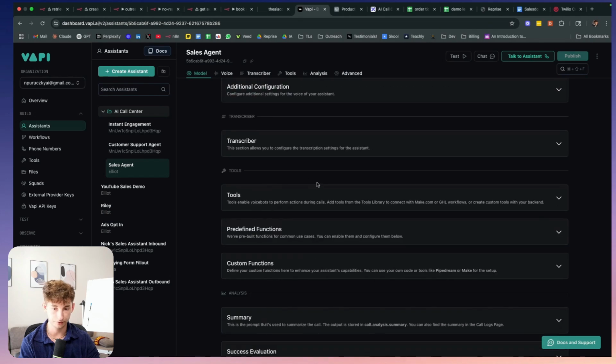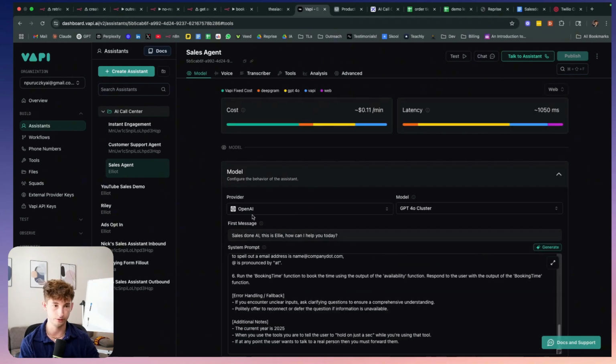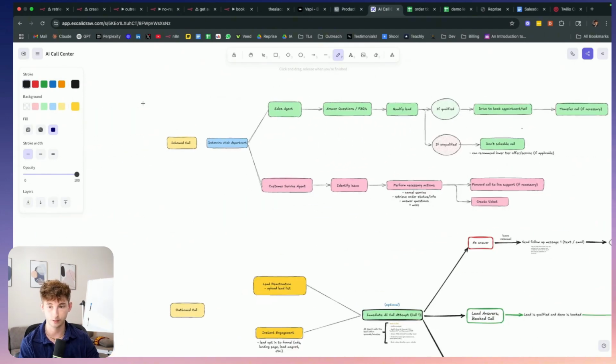And how you actually route that is if you just go to the tools, you could just select the tools that you created. So booking time and getting availability were the ones that we were using. And then go ahead and test it out for yourself. Make sure that it's actually working. But that's everything for this sales agent, which is going to cross off this inbound section.